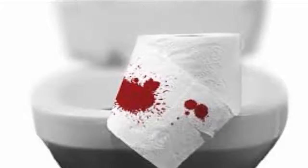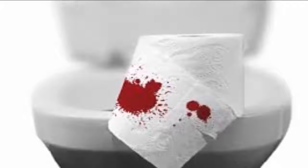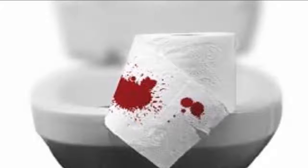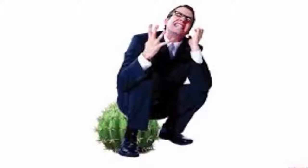Symptoms you may notice include painless bleeding during bowel movements, rectal or anal pain, anal itching, and/or tender lumps near the anus. You have a wide array of options when it comes to treating hemorrhoids and hemorrhoid pain, both at home and via your physician. Method 1. Treating hemorrhoid pain at home.